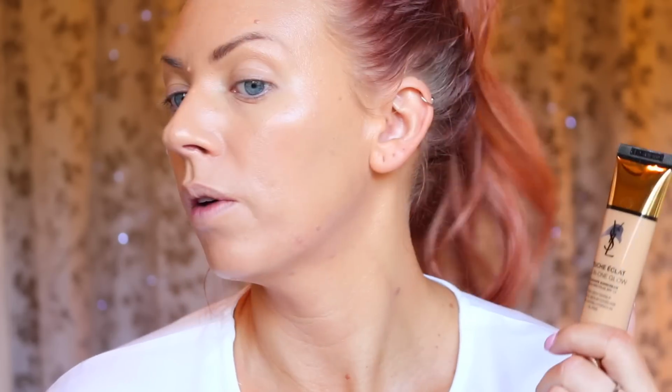So if you are a self tanner, I currently have Bondi Sands on right now, ultra dark. I would definitely recommend the BD40 because that has that warmth. It looked really yellow in here, but it ended up looking like the exact color of my skin at the moment.